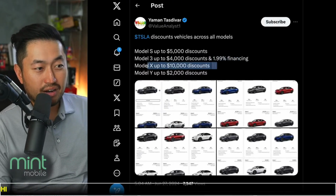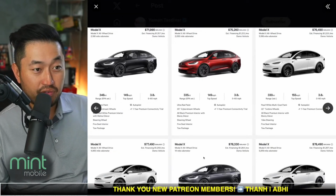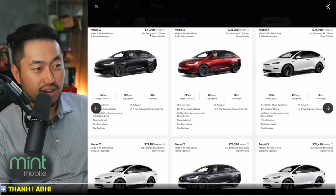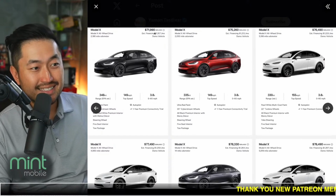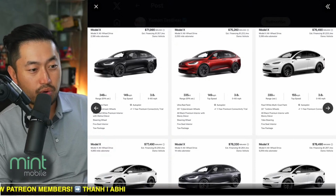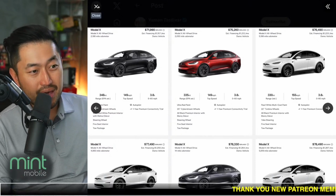But the next one is going to be Model X up to $10,000 discounts. The big thing with this one though is that none of these qualify for the federal tax credit because you have to have a price under $80,000. So this one might be a great deal with the 5-seater at almost $10,000 off, from $81,490 down to $71,990. They do have around 2,000 miles on this one and 2,000 miles on the red one right here. So it's okay, I guess. It's a decent deal, but none of them qualify for the tax credit to stack on top of that. So really it's not the best deal at the moment.